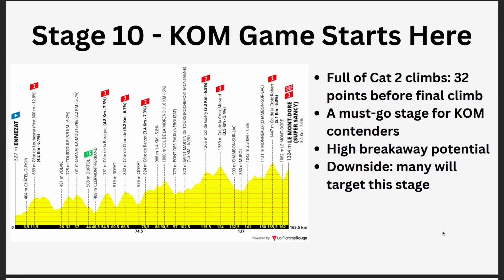But stage 10 is where the KOM game starts. It is full of category 2 climbs, 7 in total, 32 points before the final climb, and even if a breakaway succeeds here, then you get another 5 points. So this is a must go stage for a KOM contender. The only downside is it's not the hardest stage and many will target it, so it's not going to be easy to sweep the points, but you can still get a lot.